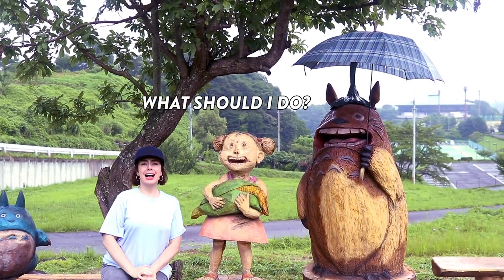What should I do? So I was a bit worried actually because it looked like this is somebody's property. Like there's a house over here. I don't want to put it on camera, but there's a house over here. And I'm assuming that whoever lives in this house has made all these beautiful statues. But then there's a sign here that says welcome. So that sign says welcome. So I'm assuming he wants people to come admire his work or her work.